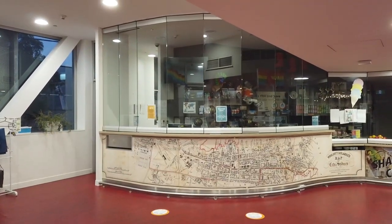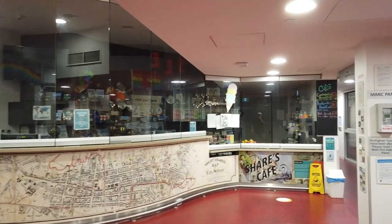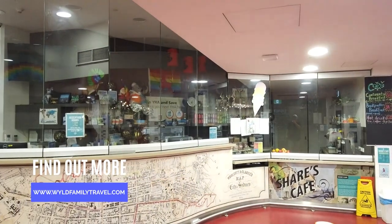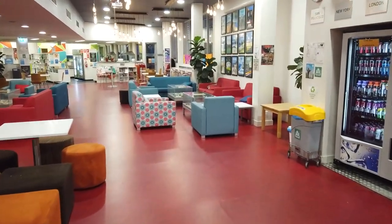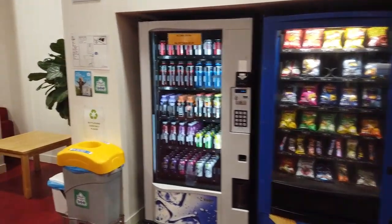The amazing communal area at YHA on the Rocks. There's an office there which is open between 7 and 12, serving coffees, drinks, food, information. Then up this area, you've got a massive lounge area with chairs, tables, seats for everyone, vending machines.